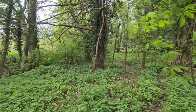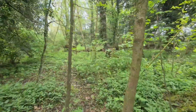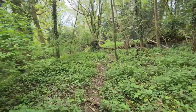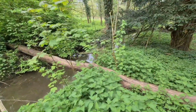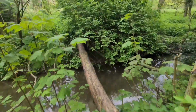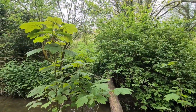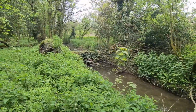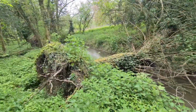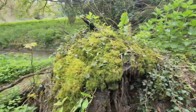This was a nice little find, this one. And I'm going to follow the path that other people have taken. I've got a feeling we're going to have to walk along this log to get in there. This looks like the way through. Richard's not going to like this. Or we could walk across that one, just there. I think this might be the closest to that one.